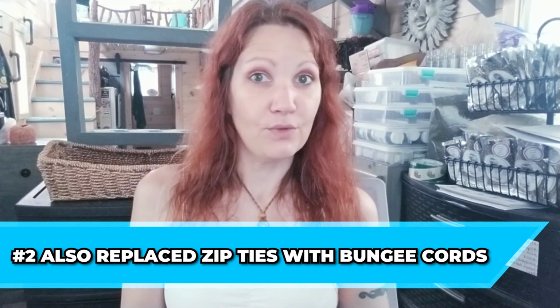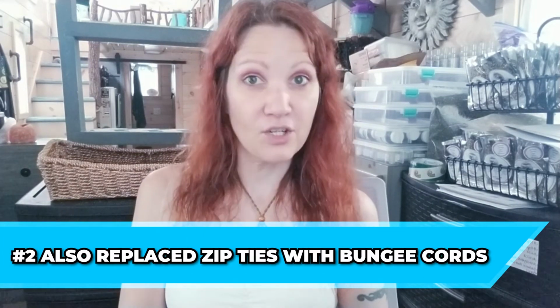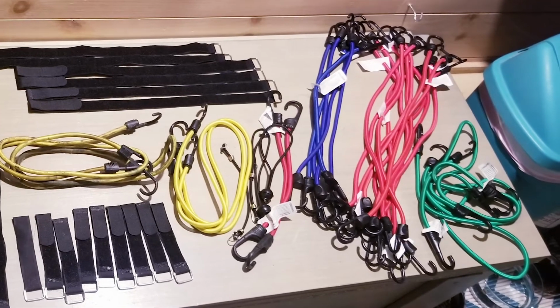Number two is also replacing those zip ties with bungee cords. Along with the Velcro straps, the bungee cords came in handy so much because they're also reusable. They were just more secure, a lot easier to deal with, work with, handle. They go into these eye hole screws, which was a lot easier to deal with than trying to put a zip tie through one of those screws. That is one of the biggest changes, in my opinion, on my moving checklist.